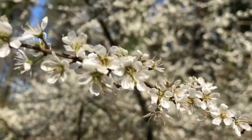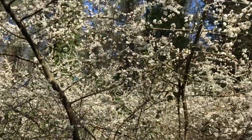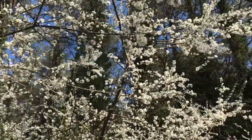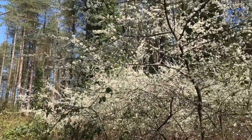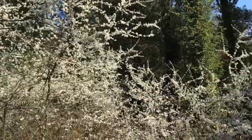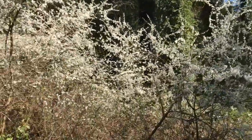This is blackthorn in bloom, where you can pick sloes in the winter time, around about November. October, November in England, or the UK. I'm not sure what the season is in other parts of the world. It's quite nice, isn't it, in bloom, blackthorn.